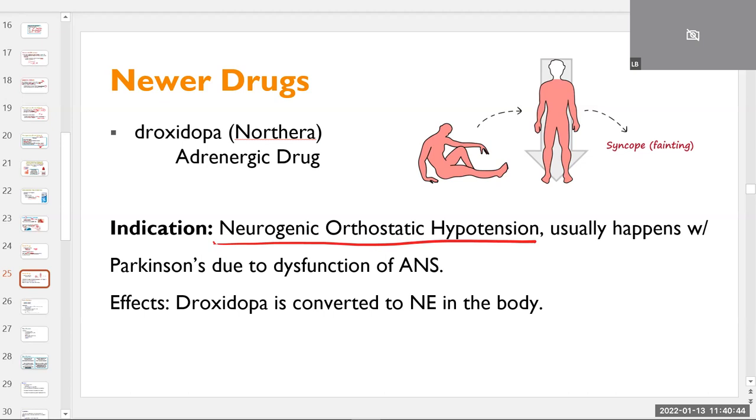Neurons are dying. Orthostatic hypotension: ortho means straight, so when you stand up, you get dizzy. Normally there'd be negative feedback mechanisms to kick in. When you stand up, gravity is going to pull the blood away from your brain, and negative feedback would kick in to increase heart rate and cause vasoconstriction to send the blood back up. But that doesn't work very well because you have something like Parkinson's where neurons are dying. You can't do the negative feedback.